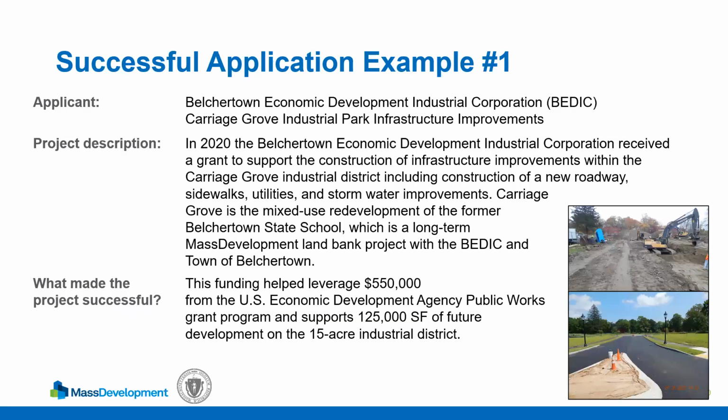To give a sense of past site readiness applications, we have included a few examples in no particular order. This award was made to the Belchertown Economic Development Industrial Corporation for industrial park infrastructure improvements. In 2020, the Belchertown EDIC received a grant to support the construction of infrastructure improvements within the Carriage Grove Industrial District, including construction of a new roadway, sidewalks, utilities, and stormwater improvements.